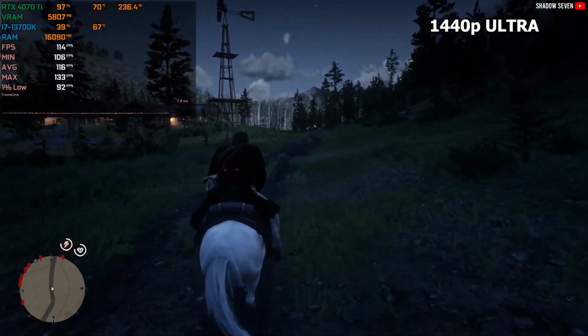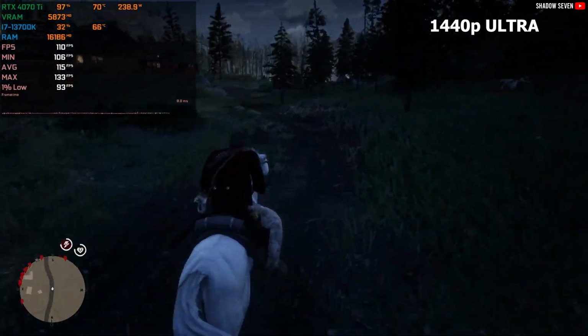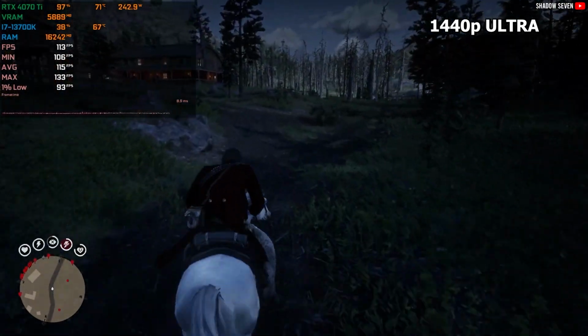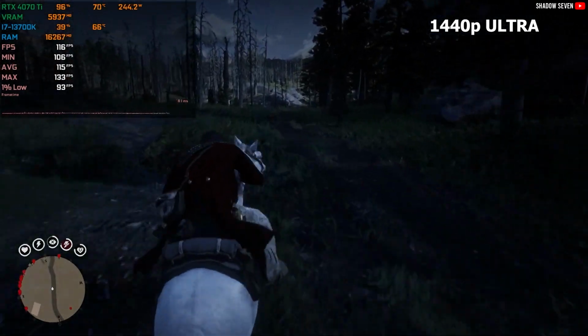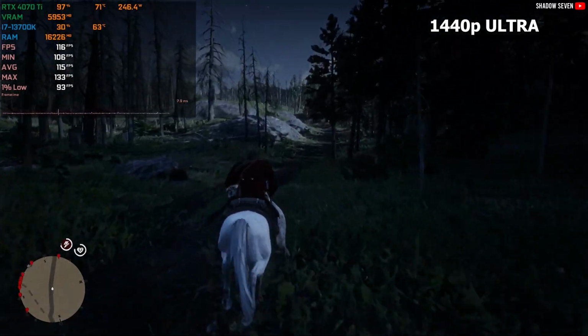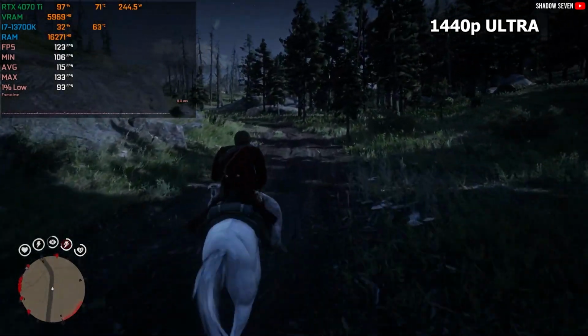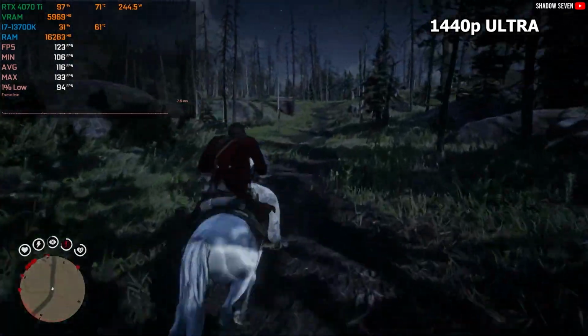Next, we have RDR2, running at a smooth 110 FPS average. That's on 4K ultra settings and with DLSS and FSR turned off. While there's no need to turn on DLSS or FSR at this point, unless you have a 144Hz monitor, it's still nice to know that there's a bit of headroom even at this level of performance.